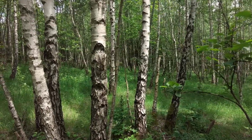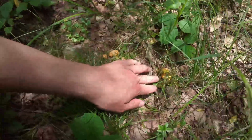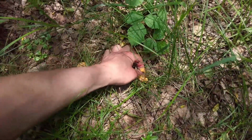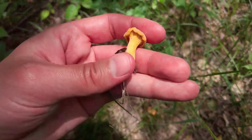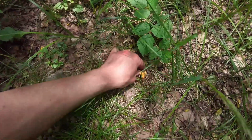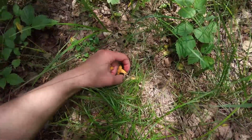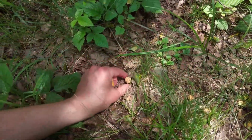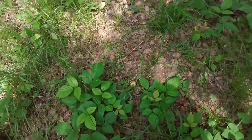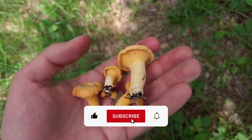This is a birch part of the forest, and to my surprise we have quite many golden chanterelles here. So I'm going to pick some of them. They look quite good. Not very huge, but the size is great anyway. These are very tasty, well-known mushrooms around the world. And I'm always happy to find them, especially with such a nice fresh yellow color. Always great to pick.